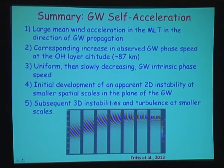So if I wanted to summarize that, we got the large mean wind flow acceleration, with a corresponding increase in the background gravity wave phase speeds. The intrinsic phase speed stayed roughly constant, and then you have these 2D instabilities evolving into 3D instabilities. So it's possible new evidence, as I said, for a self-accelerating event.